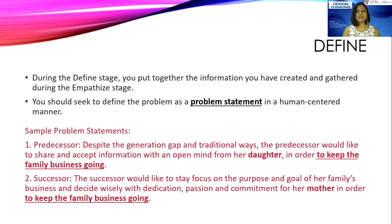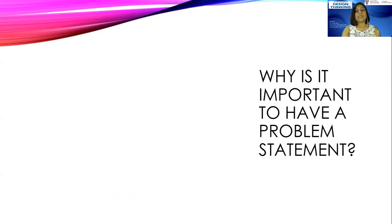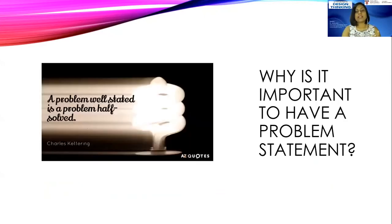Then we look at the daughter. The daughter has a lot of goals that she wants to meet. She also is very focused and she has a proper purpose. Nevertheless, she needs to communicate with her mother to keep the family business going. All right. So these are the two problem statements that we have come up with, as we have been empathizing and questioning and using our observation as well as interview sessions.